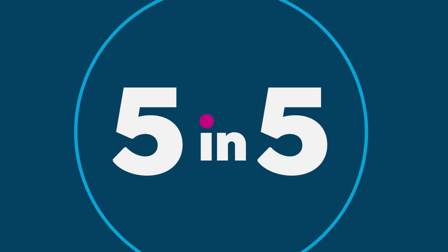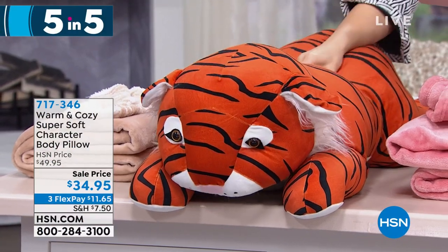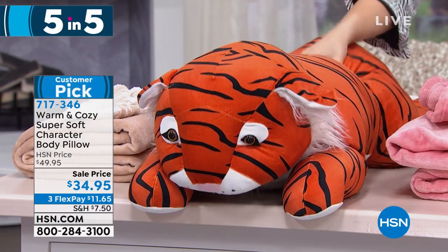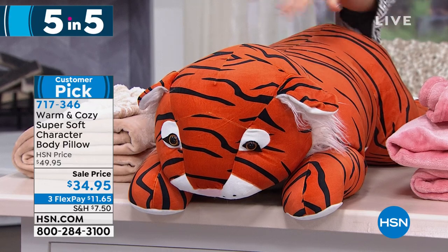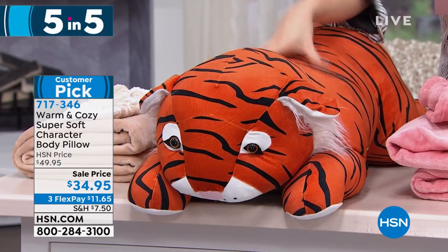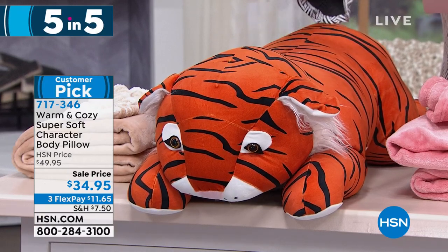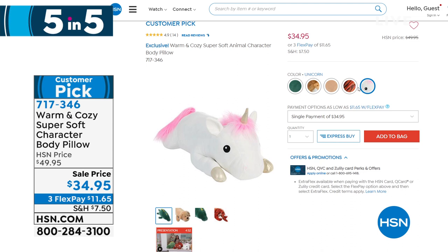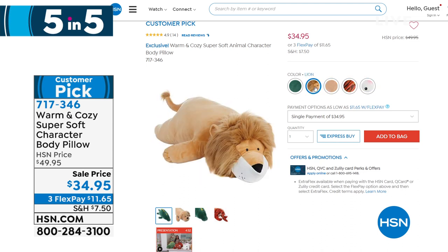That's a steal. I have not had a chance to see this in person. Look at this. It's a customer pick. Super soft. It's a character body pillow. This is 40 by 25. It is super soft and plush. It's just firm enough to actually be a pillow. This is the lion. We also have a tiger, a unicorn, a puppy, and a dinosaur. We'll show you all the different characters on this for $34.95.